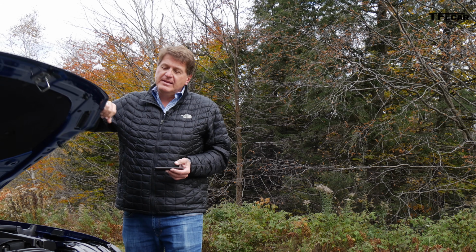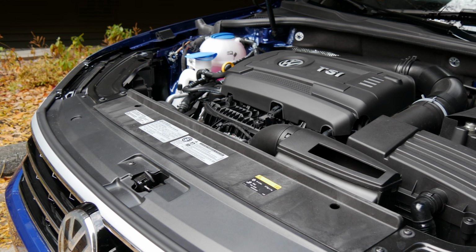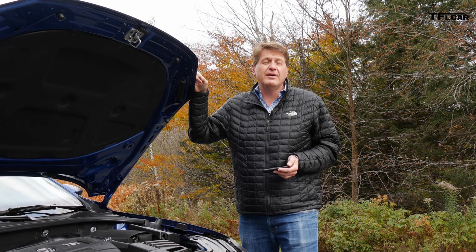All right, let's talk about the two engine choices that will be available when it goes on sale in November. Let me check my notes. This, of course, is a 1.8 liter turbo, direct injected, that puts out 170 horsepower and 184 pound-feet of torque.